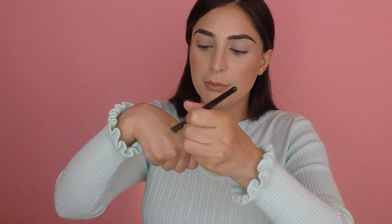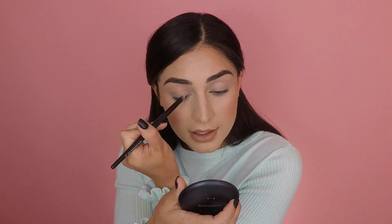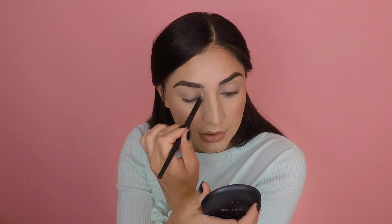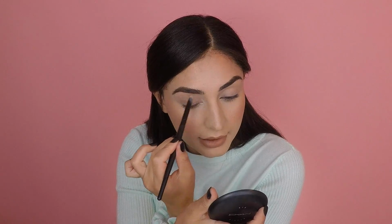Be sure to coat both sides of the brush. Don't just take the product and put it on one side of the brush, just so that way it doesn't go on heavy on that one specific side. And also too, you can alternate sides. So say for example, you're putting some primer on this side and you feel like you need a little bit more, just go ahead and flip your brush and take that all the way up underneath the eyebrow.